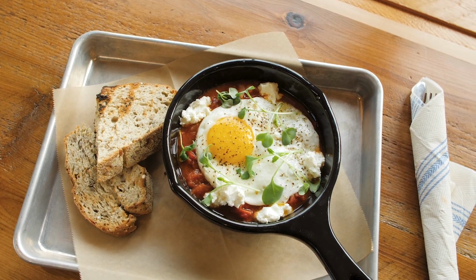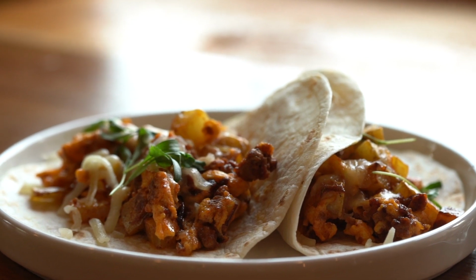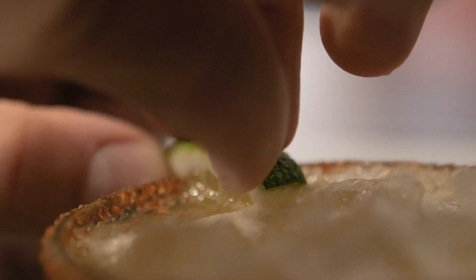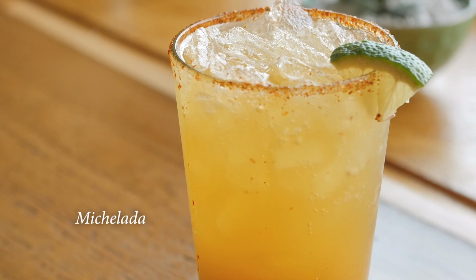We have breakfast tacos, which is kind of an ode to Austin, Texas. Just flavorful, good food that is fresh and a little bit different than everything else.